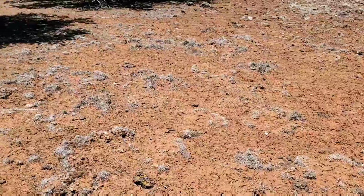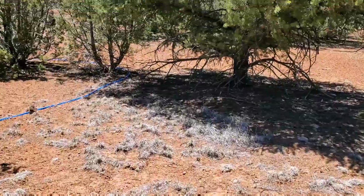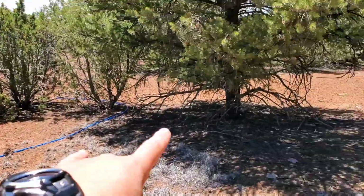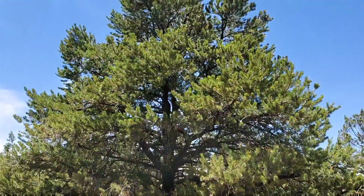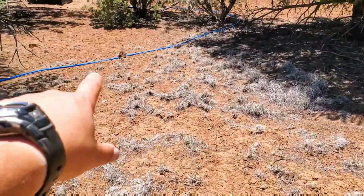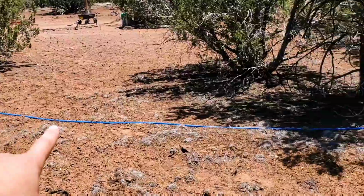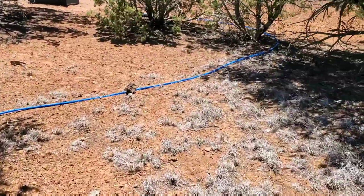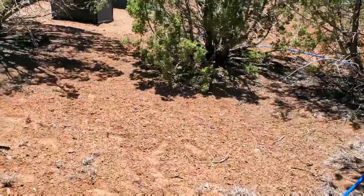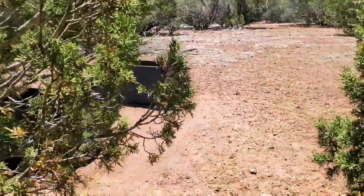is our future chicken spot right here. I'm going to put our chickens here under this big tree here, so that way they have some shade. This line you see here is coming from the gray water filter system we've installed, and this is going to go over to our future greenhouse area.